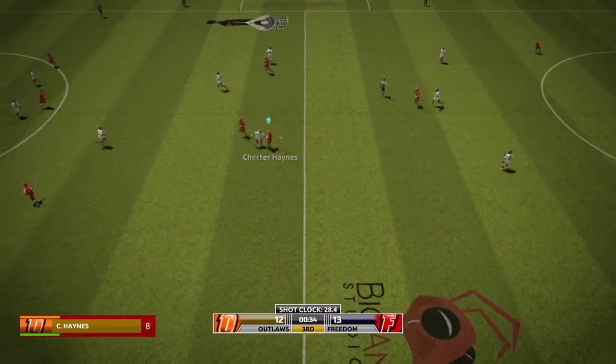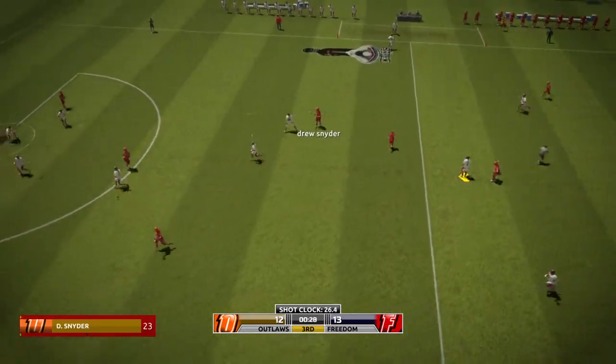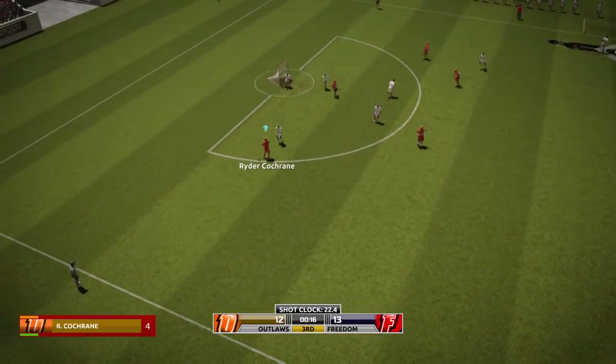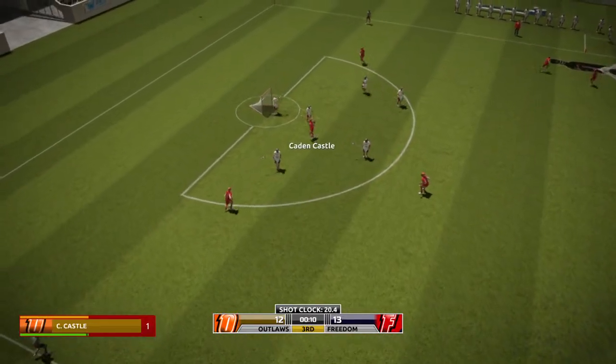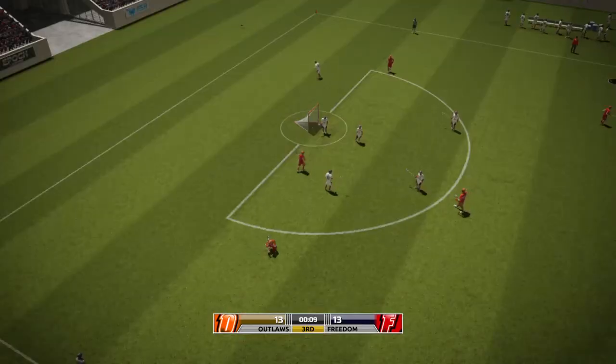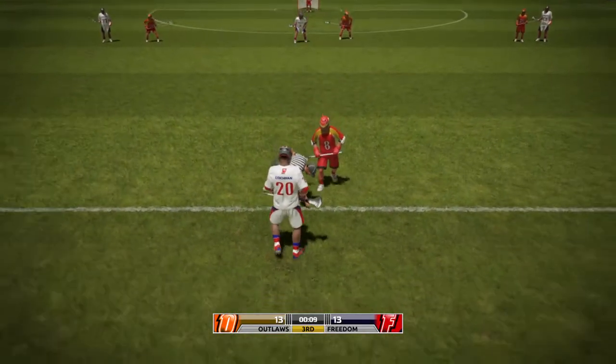Haynes wins it for the away team. Just off center. Cochran steps in to shoot. Goal! Castle nails it, and the scores are now level.